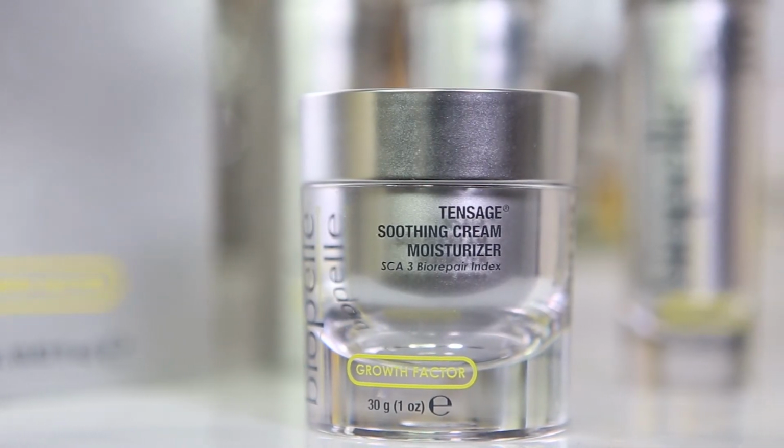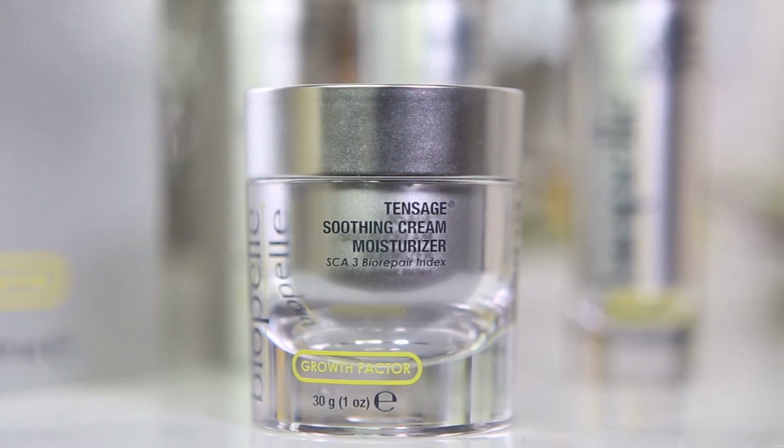I just want to make sure you guys are aware that the serum is not the same as a moisturizer. So I love to use a Tensage Soothing Cream Moisturizer. With your skin starting to exfoliate and just really reproduce that new collagen, you should definitely use a moisturizer, and that's what I do. So you just need a little bit of the moisturizer, and it goes a long way. I would say less than 1/4 size of this stuff. Very lightly pat it along all the areas of your face and your neck and your chest, and you're good to go.